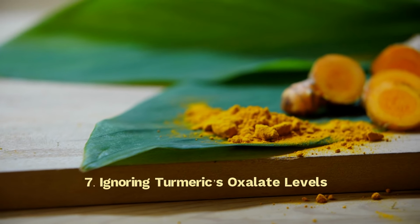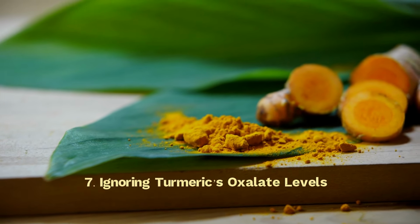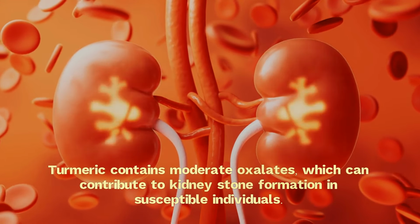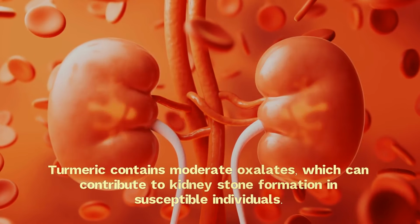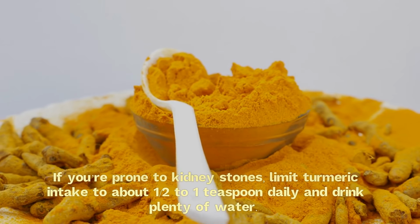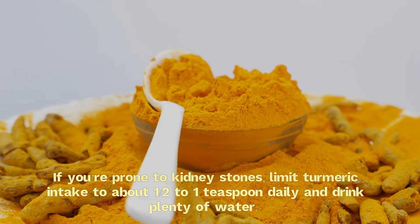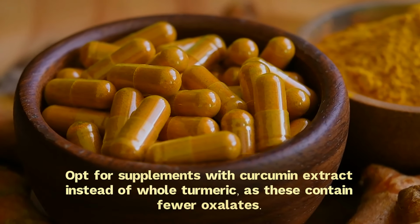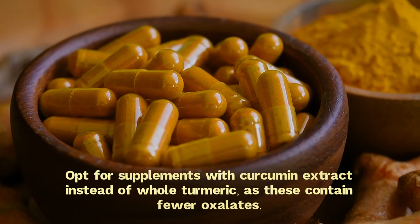7. Ignoring turmeric's oxalate levels. Turmeric contains moderate oxalates, which can contribute to kidney stone formation in susceptible individuals. If you're prone to kidney stones, limit turmeric intake to about 1/2 to 1 teaspoon daily and drink plenty of water. Opt for supplements with curcumin extract instead of whole turmeric, as these contain fewer oxalates.